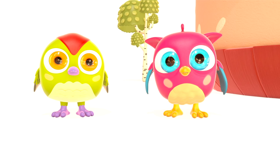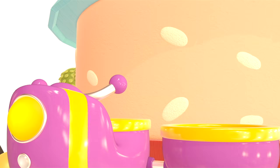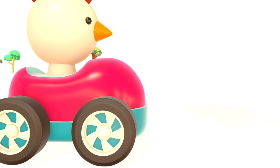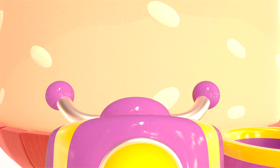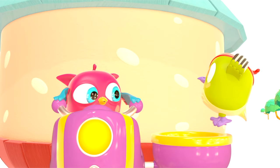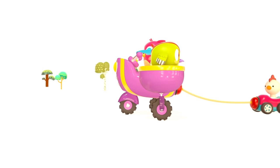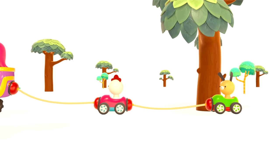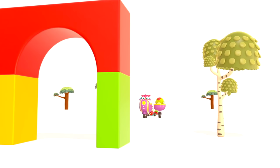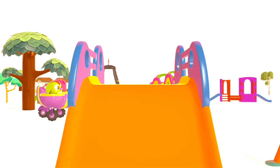Shall we take the toys to the playground? Hop Hop found a cord. It's a convoy of cars! Cool! Our convoy arrived at the playground!